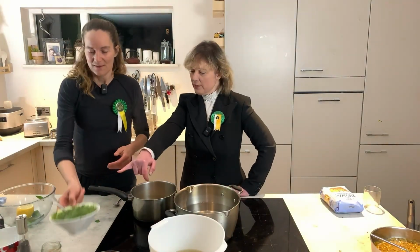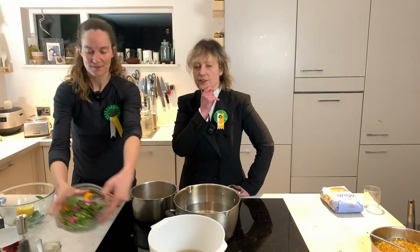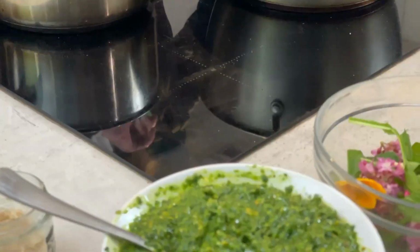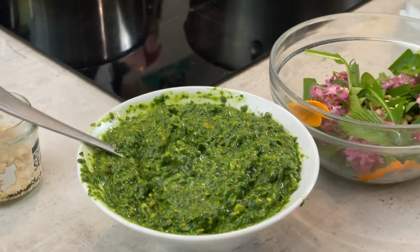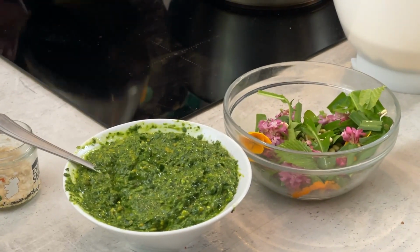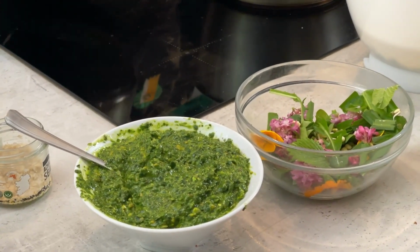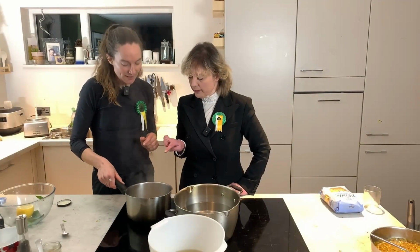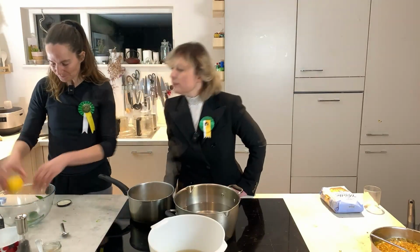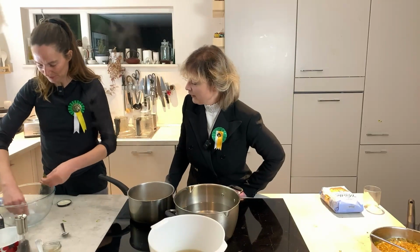So anyway, that's the wild garlic pesto made. The salad is made. Beautiful salad. And now we're going to do the exciting bit. But no waste. Meanwhile, while we've been doing all that, the gorse has been bubbling away. Exactly. Gorse flowers bubbling away there. So I'm going to repurpose this bowl because we're all about that.